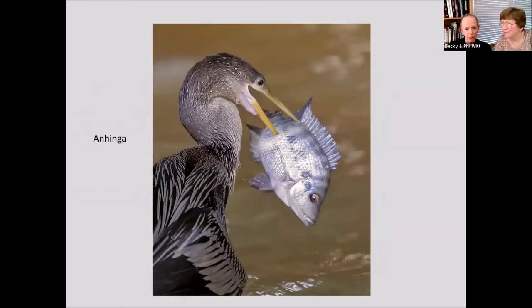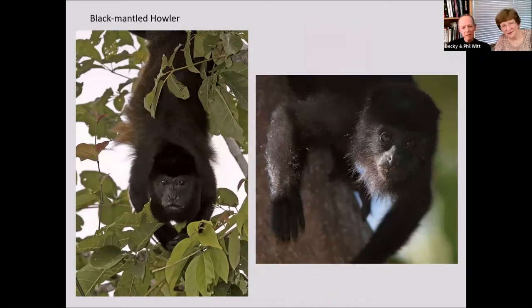This is an anhinga spearing some kind of fish. We have anhingas in Florida, South Texas, in the marshlands. If you go to the Everglades, you'll see anhingas. I thought this was a terrific picture. I took a couple of photography club awards with it, made a big enlargement of it, framed it. And then I decided it's probably not the best picture to put on the wall in my room. So some pictures are good for one purpose, but not good for another. In addition to some of the birds, we saw some black-mantled howlers.